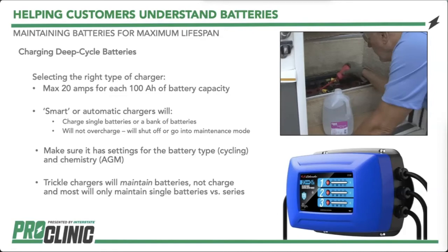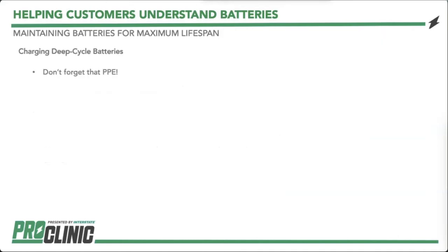So let's talk about maintaining the batteries for maximum lifespan. When charging your deep cycle batteries, we want to make sure that we're keeping safe. So we talk about PPE, your safety: gloves, glasses, jeans. Unfortunately, battery acid really likes denim jeans. So you're probably going to have some jeans that actually go to church a lot, so they're holy. And we know that because we've seen them.